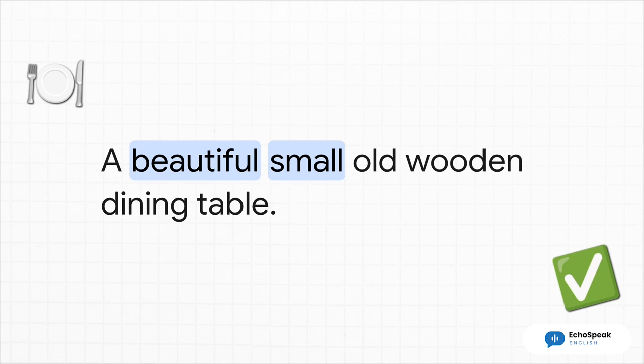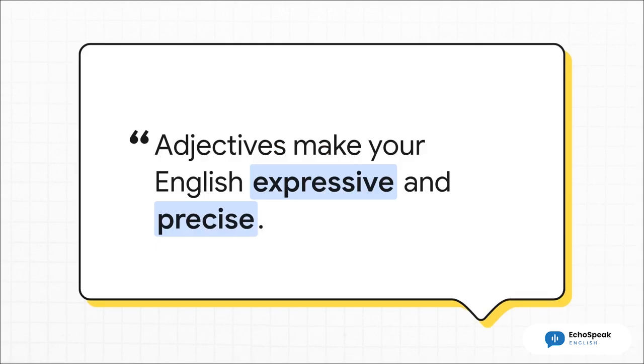See how powerful these little words are? It really makes a huge difference. Using the right words and putting them in the right place, it just changes everything. That's the whole point. Adjectives aren't just for describing things. They're for sharing how you feel, what you think. They really are what makes your English expressive and precise.